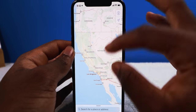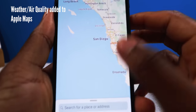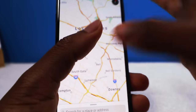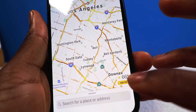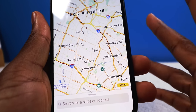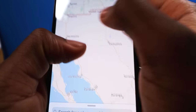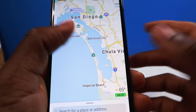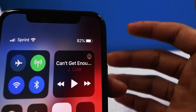Now, on Apple Maps, you now have new information. On the bottom right corner, you're going to see the temperature of the area and the air quality. For example, I can go to Los Angeles, and you can see it's 66 degrees and the air quality is 90, so it's moderate air quality, not the best. As you can see, it changes in real time. So you can go into San Diego, it's going to be a totally different story. 65, better air quality.